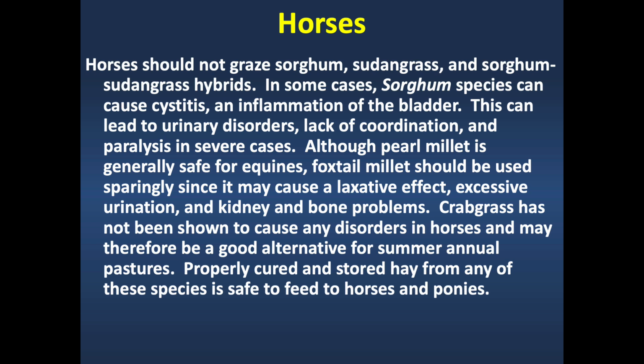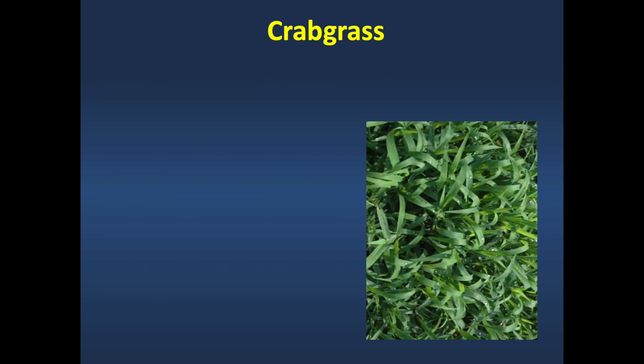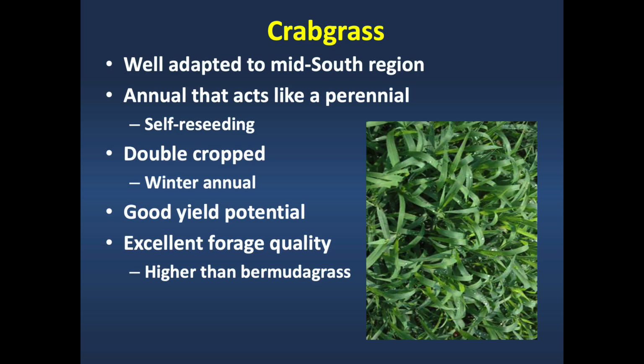The long and the short is anything in the sorghum family and that foxtail millet aren't going to go into the horse market, shouldn't go into the horse market. So there may be other markets you could have for those other warm season annuals. I'm showing crabgrass here just because if you're growing hay for your own animals or you're selling to other beef producers, it may be an option.